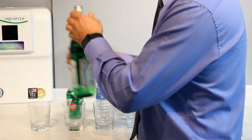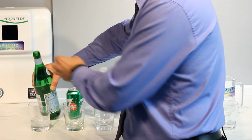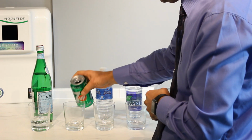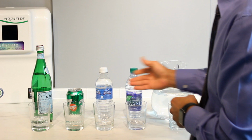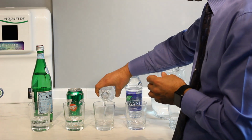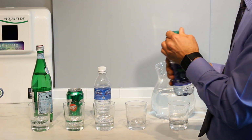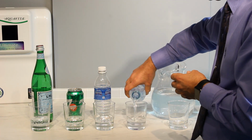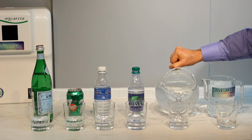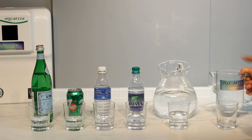I've chosen sparkling water to get it started with. Pop or soda. Plus two popular kinds of bottled water on the market. First one and the second one. This is the tap water directly from the tap. And of course, this is AQUAVITA natural alkaline water from the Ultimate System.